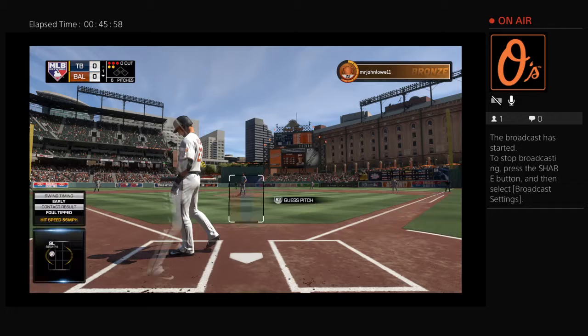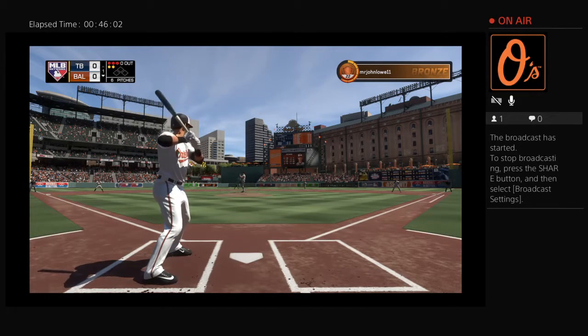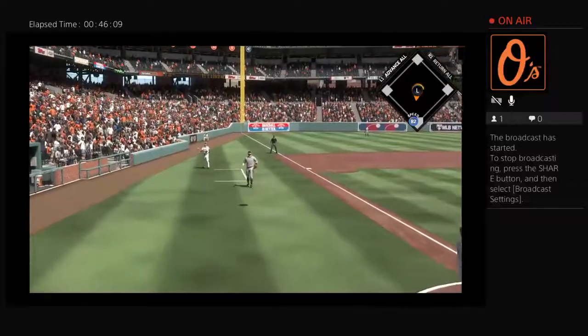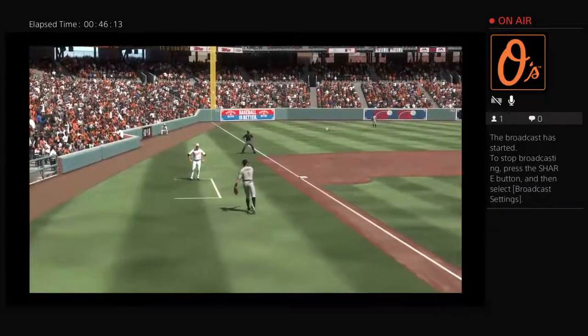Now a swing and a chopper foul right at home plate. Into the windup, ready with the payoff pitch. Here's a swing and a high pop-up. Drifting toward the third base dugout. And this will be taken in by Longoria for the first out.